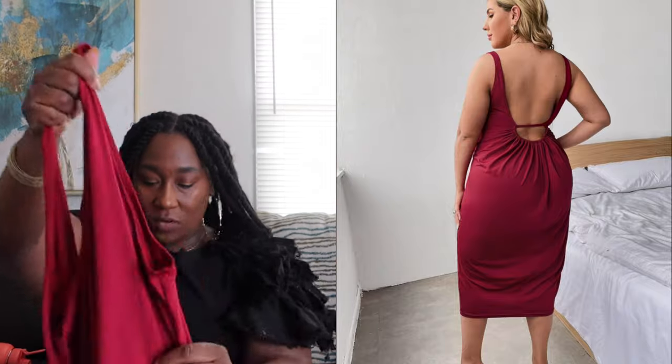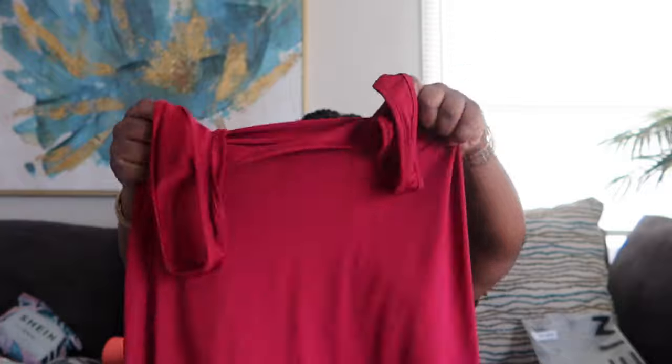This right here. Oh, I think this is going to be too big. I can just feel it, the material. This is called a plus scoop neck backless fitted dress. And this was $16. And this is in a 1X. I'm not gonna be feeling this. Ugh, it's really cute on that model.